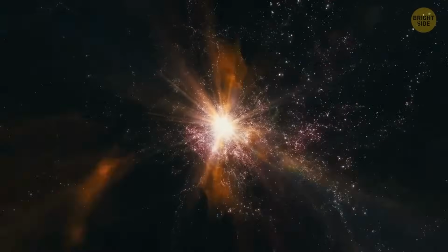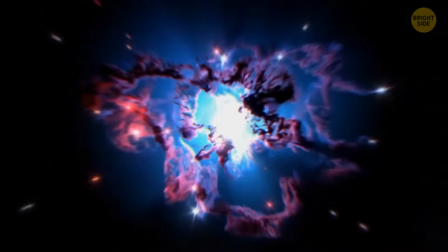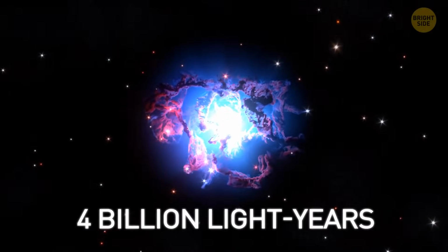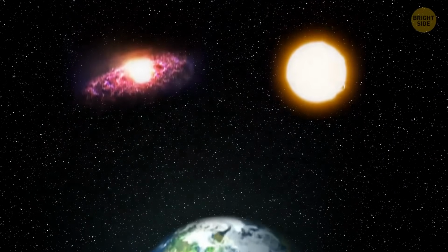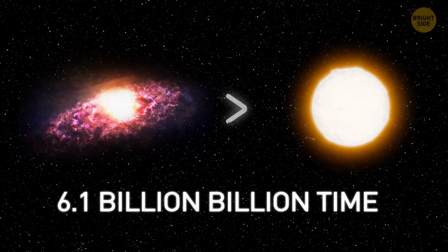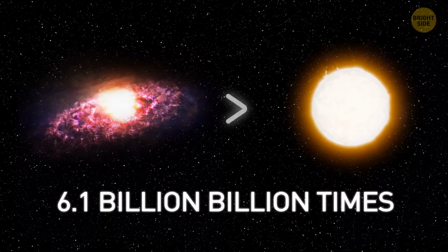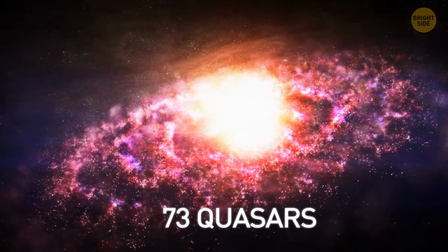Another unusual giant structure in the universe is the Huge Large Quasar Group. It's about 4 billion light years across. So, it takes a photon of light almost as long as our planet has existed just to get from one side of the structure to the other. And if you put the Huge Large Quasar Group on the scale, it would be 6.1 billion times heavier than our sun. Scientists have found that there are at least 73 quasars in that structure.